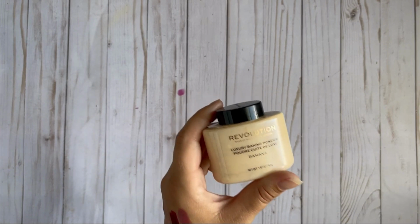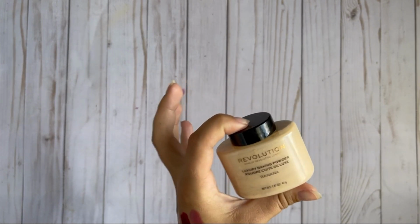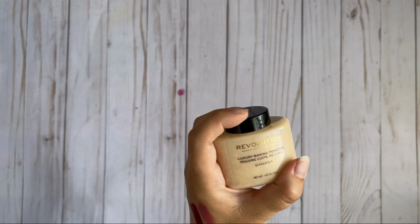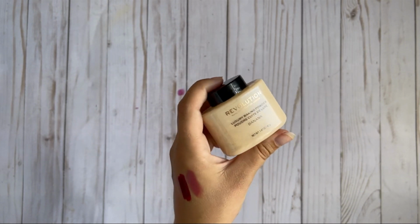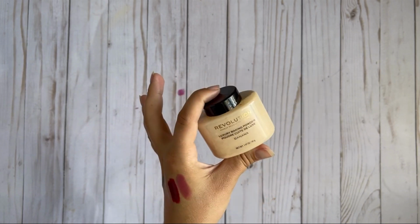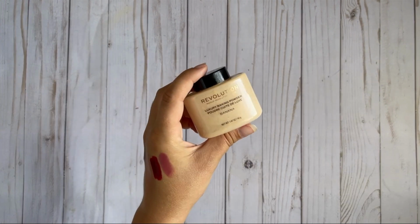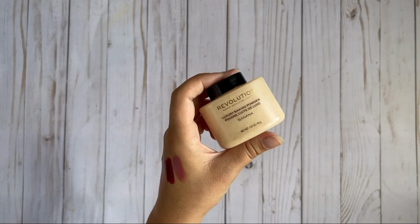This, I honestly was going to get rid of, but I get so dark in the summertime. I am going to keep this around for this summer and see how much use I get out of this. If I don't use it at all, I'm just going to get rid of it. But for now, I'm going to keep it. Oh, and this is the Makeup Revolution Luxury Baking Powder in the shade Banana.